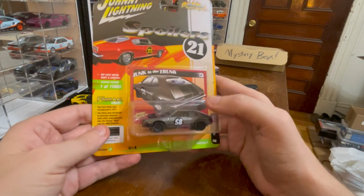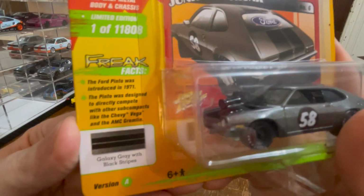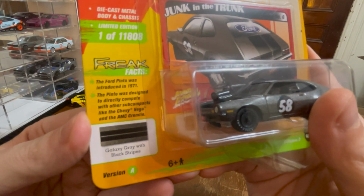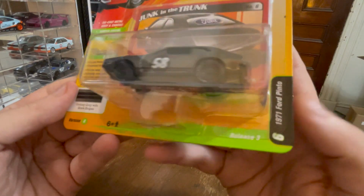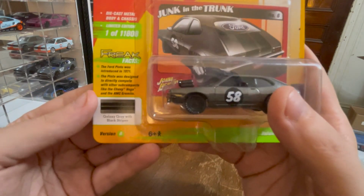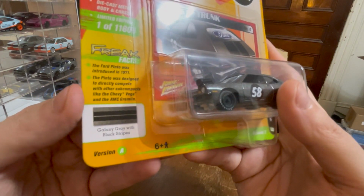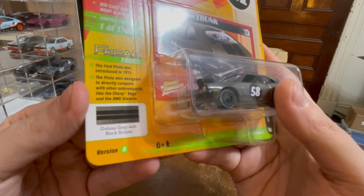I guess it's cars with numbers on them. So this one is one of the ones that comes with facts. The Ford Pinto was introduced in 1971. This is a Ford Pinto, by the way. This is a 1971 Ford Pinto, so welcome to the world. Happy birthday. The Pinto was designed to directly compete with other subcompacts like the Chevy Vega and the AMC Gremlin.